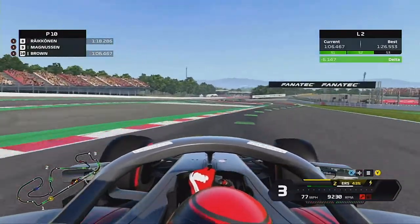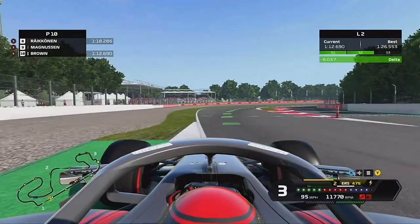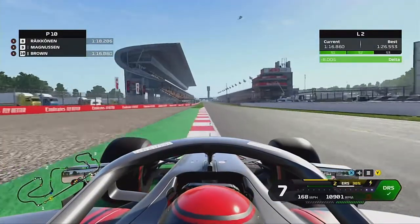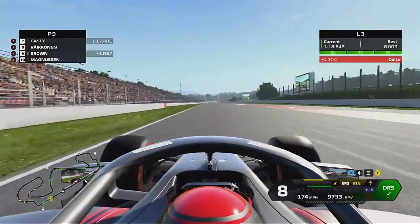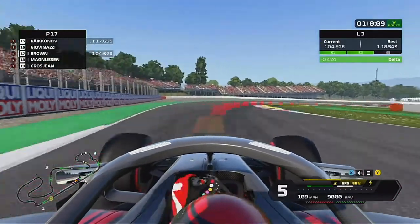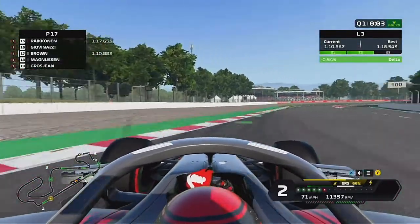But into qualifying we go. And I've got to be honest, I do have mixed feelings about the Circuit de Catalunya. It's a track that I do find kind of boring, but I have been quick around it. Our first lap puts us P9, but as we go into the second run, you'll see we're down into P17, but we have found just under 5/10 of a second there, going through the chicane.